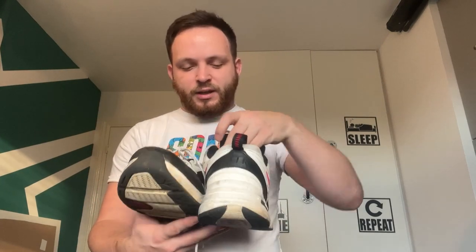Now look at the size of these whoppers. These are massive. Look at the size of them. They're absolutely flipping massive. These are Nike Air Monarchs. Or Monarchs or whatever, if you want to be just normal and boring. But today I don't feel like being boring. So these are going to be called the Nike Air Monarch. The Nike Air Monarch, size 12.